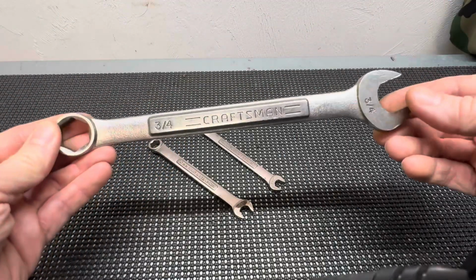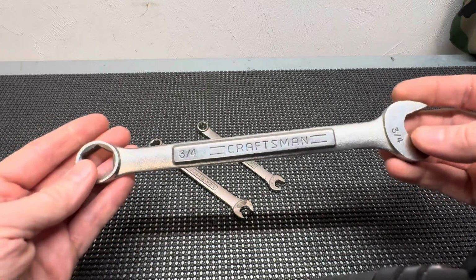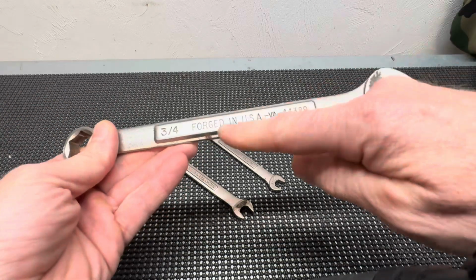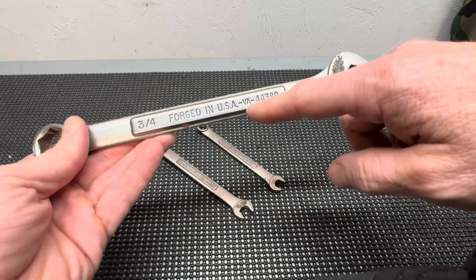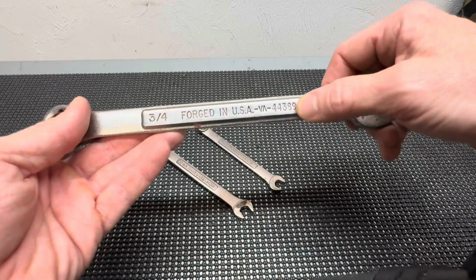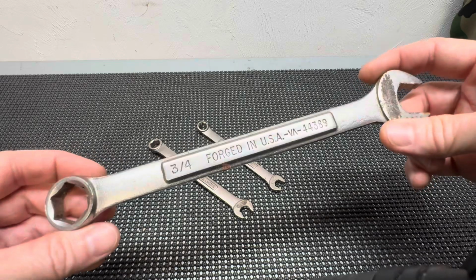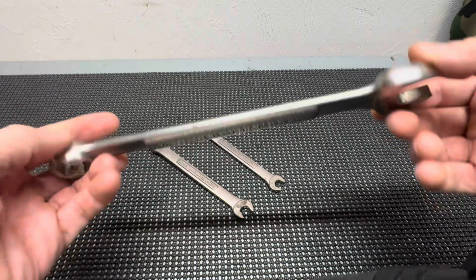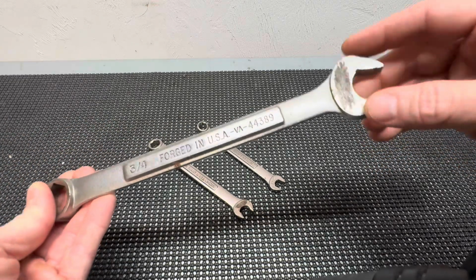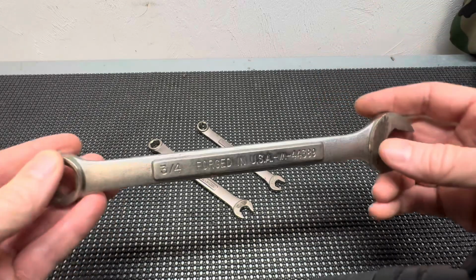Well, here they are up close from a time when Craftsman was still made in America. You can see that this 3/4 inch wrench says forged in the USA, and it has the two alternating V's and then the actual part number. Again, these were actual Air Force issued tools in a refueling maintenance shop that had inventory numbers that were ground off with a Dremel at some point.